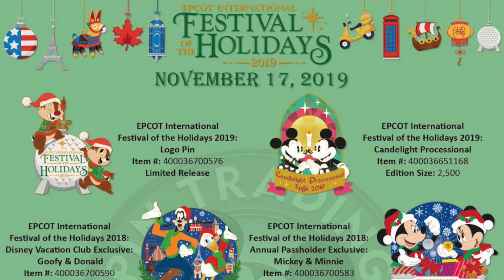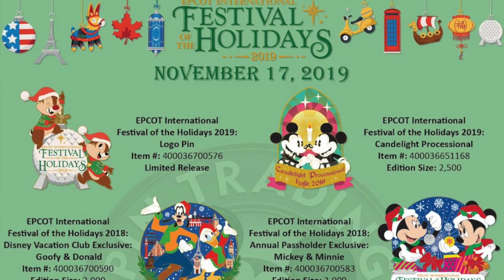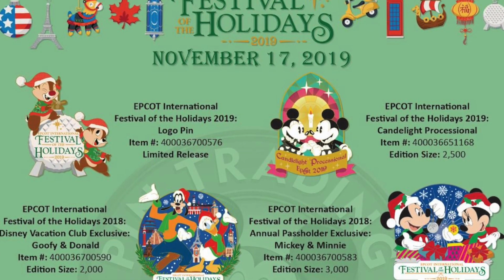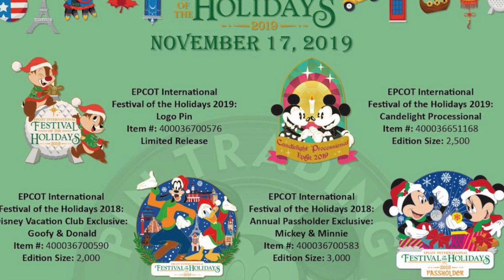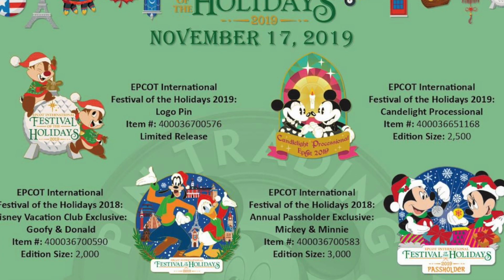But there are four pins for Festival of the Holidays at Epcot. We have the logo pin featuring Chip and Dale, the Disney Vacation Club exclusive pin featuring Goofy and Donald. There's the Candlelight Processional pin, which has Mickey and Minnie on. That one's LE2500. And then the annual passholder exclusive pin, again featuring Mickey and Minnie, with the Festival of the Holidays logo on it, and it says pass holder below. So there's a preview of all of the holiday and Christmas pins for 2019.